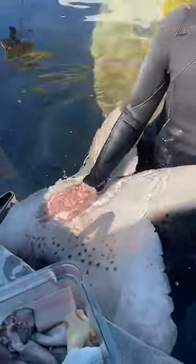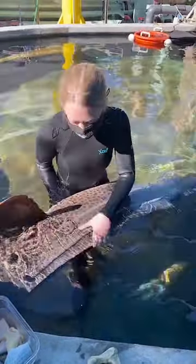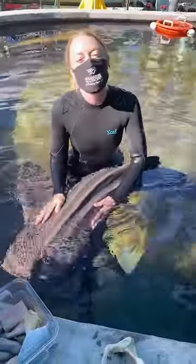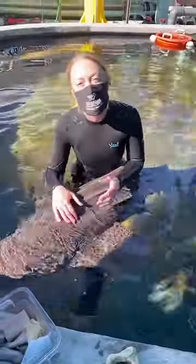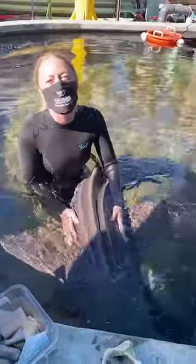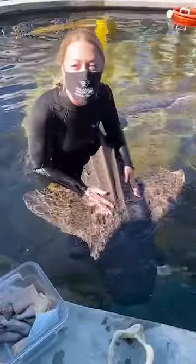That's right. Those are called dermal denticles. And dermal denticles loosely translate into skin teeth. That means that these sharks have a type of scale that is coated in dentin. That's the same material that you'll find in your teeth. Whoa. Sharks are fish, so they do have scales.